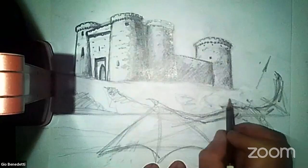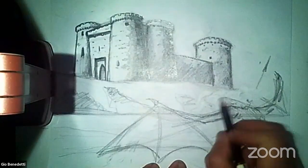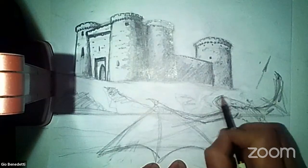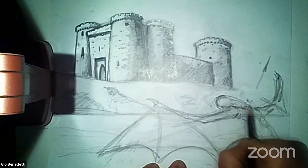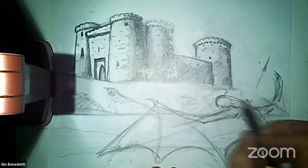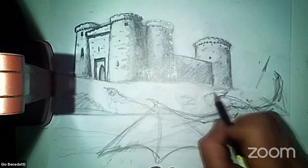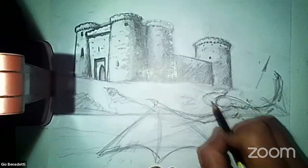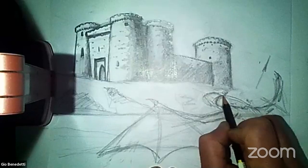Otherwise, sometimes it escapes. Okay, so here's the neck of the dragon. And the dragon is looking forward. That's what this little curved line is. That's where the neck is ending and the head is beginning. So maybe the head is here. I want it to be pointed towards this castle here, right? So the center line is going to be here.